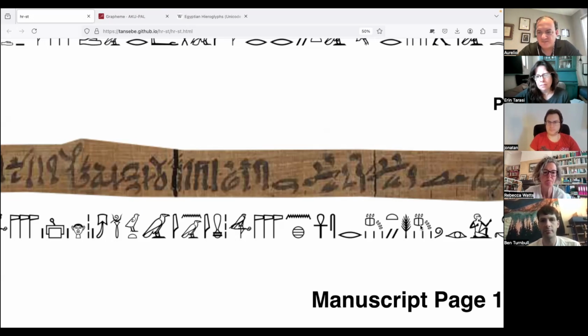So we have emmer and barley, and I always forget which one is which. One is emmer, and one is another type of grain. Sorry, I'm not good at that. My agricultural knowledge is extremely limited. But here's our dot, here's our K. For some reason, this has actually two dots and then something in front. So it's a bit more complicated than what we just looked at.